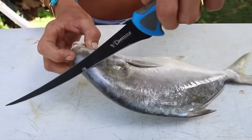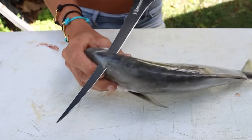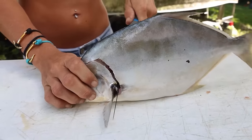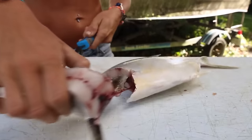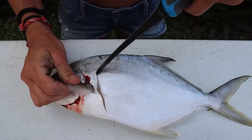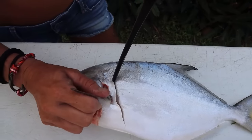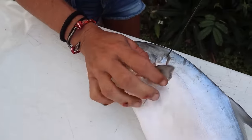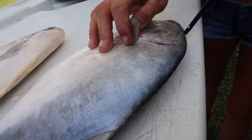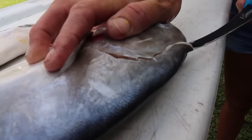So I've done in the past the head method where you remove the head, but we're not gonna do that today. I ended up deciding I don't like that, and I tried it on a few different pompano. So we're just gonna go the standard way you fillet every other fish. And I'm gonna cut way up into his head as much as I possibly can. They've got a lot of head meat. Look at that, all the way down his head. Yeah, like a mahi almost.